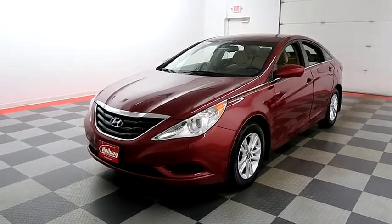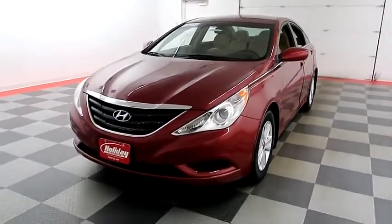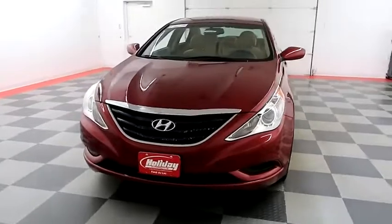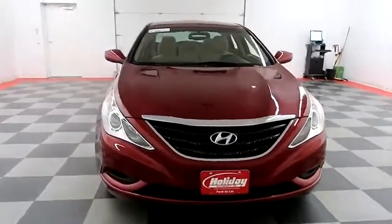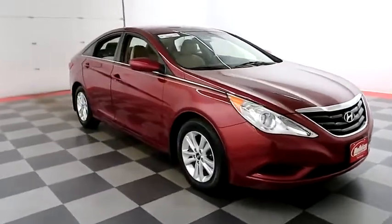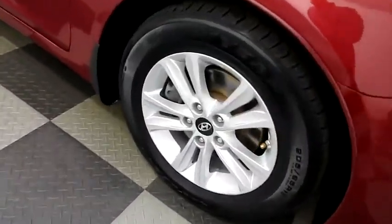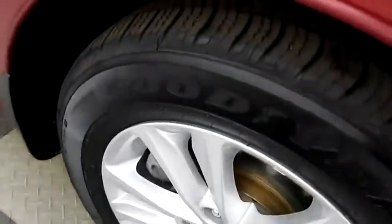Today we're going to take a look at a 2012 Hyundai Sonata. Stock number is A5912B. Starting right away up front, you have a nice chrome grille. A look down the passenger side. You have alloy wheels wrapped with Goodyear tires.